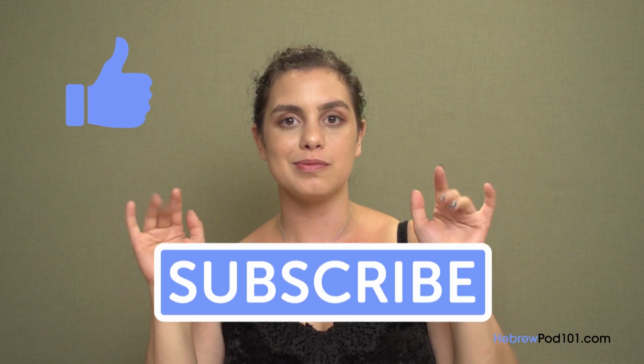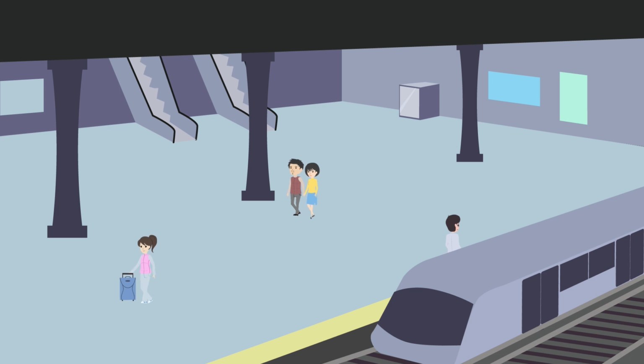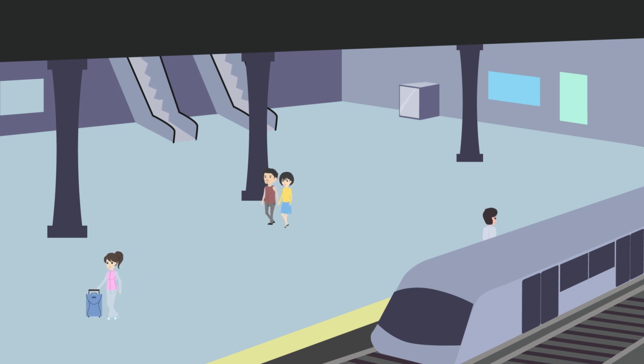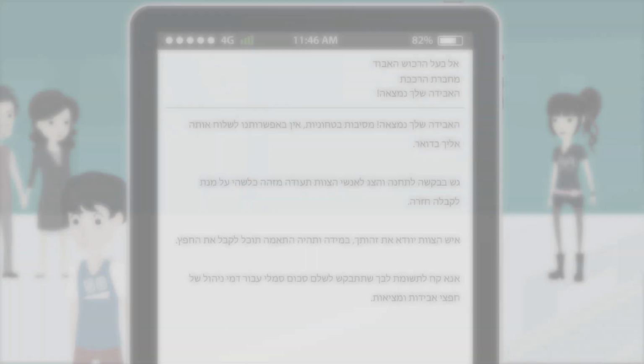Bye, shalom. You are at a train station where you're heading to the Lost and Found office to retrieve a lost passport. According to an email you received from the train company, what things do you need to provide to the staff?